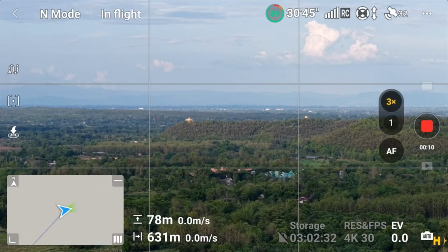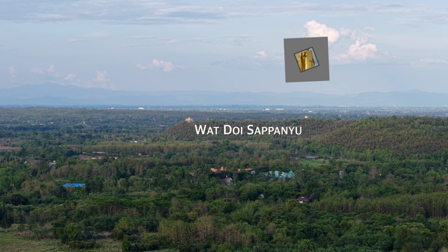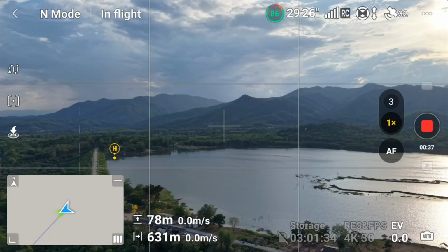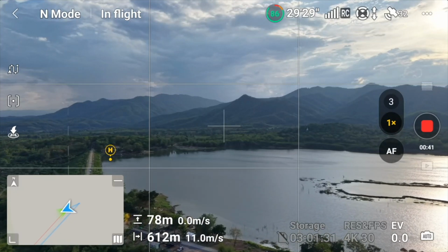What you've got there are the 4 Buddhas that stand up on top of the hillside there of that promontory, and then on the left hand side you've got that magnificent golden circular feature that the temple Wat Doi Supanyu, which is a monk school, has erected there. Anyway, let's come back over.